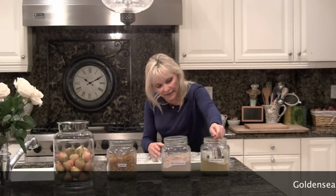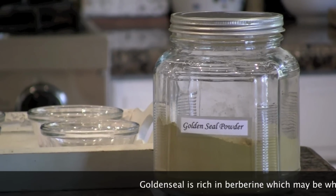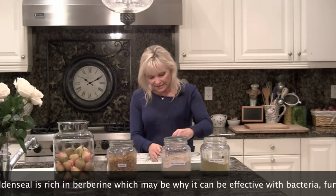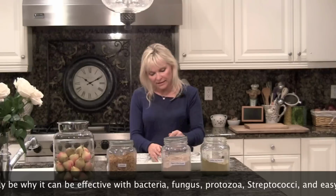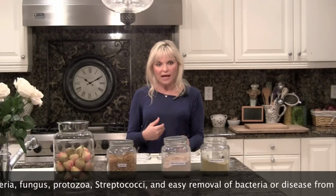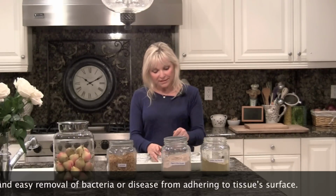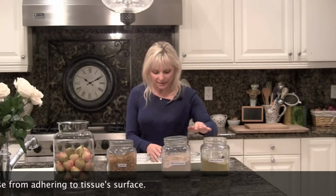Then we're going to add the golden seal. Golden seal is one of my favorites. You can use that for sexually transmitted diseases, believe it or not. It's fantastic for that, but it's like nature's antibiotic, and it's so great for you. It's especially good if you have pancreas problems or diabetes. Golden seal is one of the most fantastic things for that. So always keep golden seal in your kitchen.